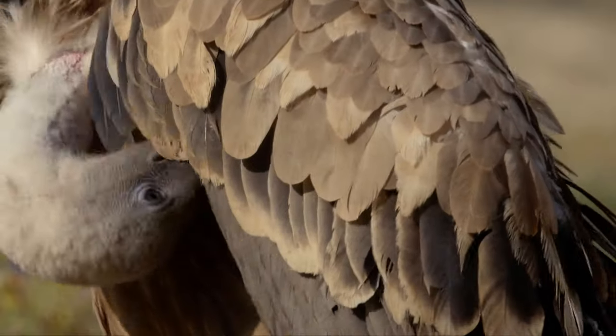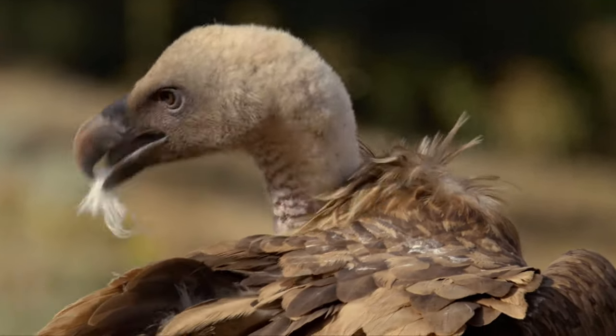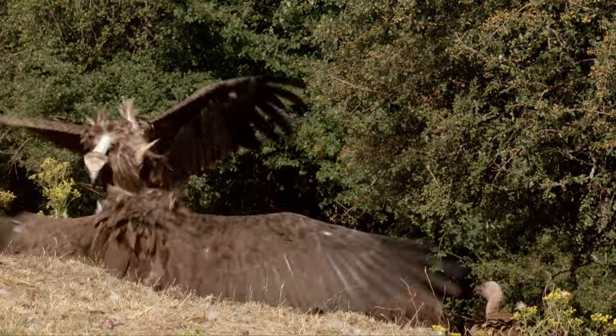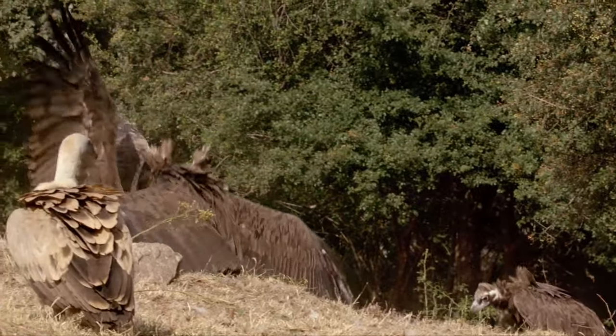Some of the vultures take advantage of this short break on the ground to clean and comb their feathers. Others, however, like the contentious cinereus vultures, can't stop squabbling.